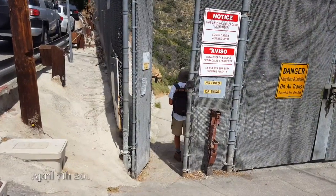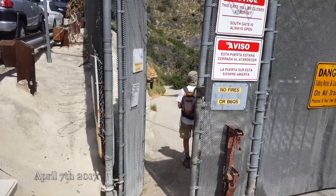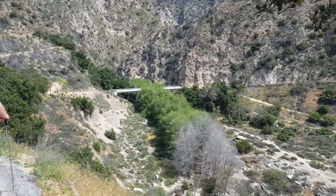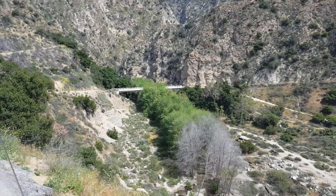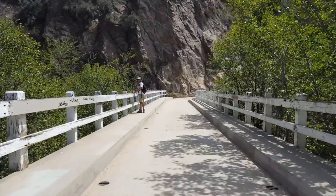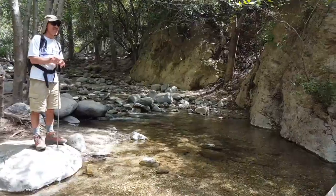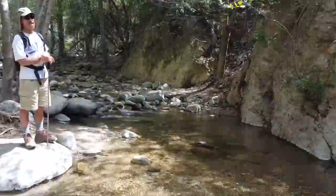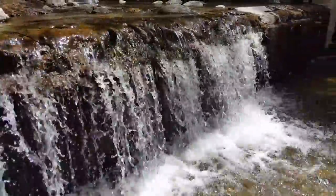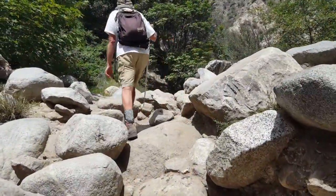This is the crazy trailhead for Eaton Canyon Falls. They're telling us that the falls is right on the other side of that bridge over there in that canyon. Well, this is the water coming down from Eaton Falls. Little rock scrambling here.